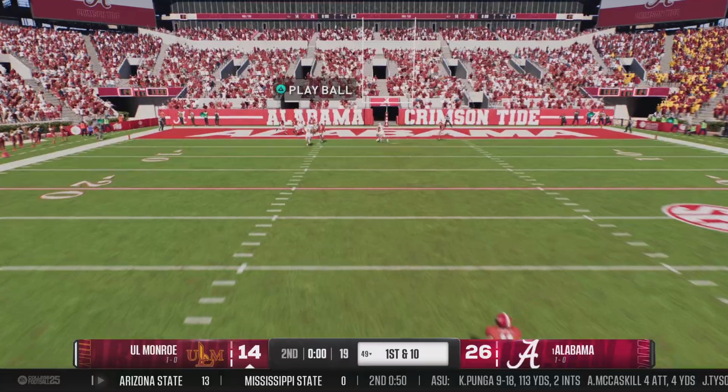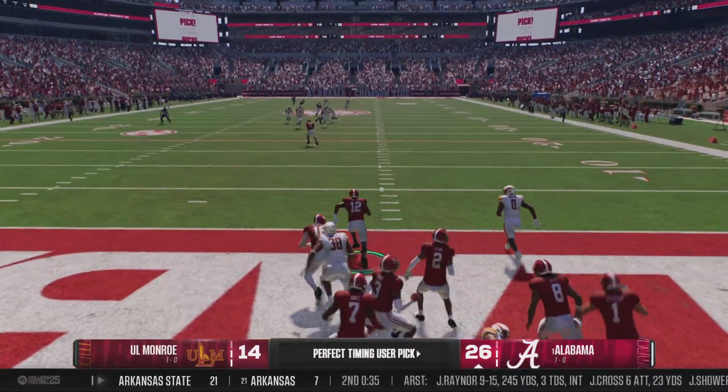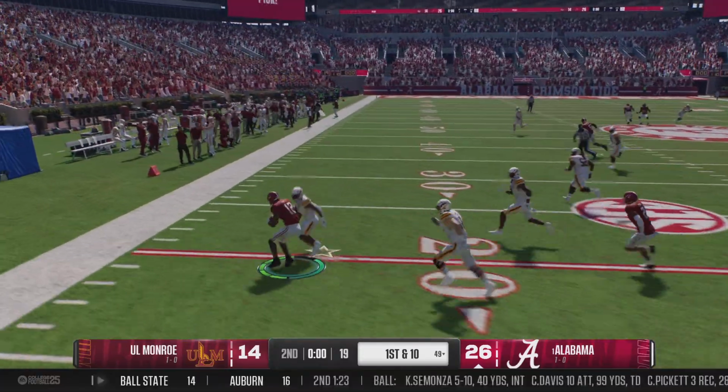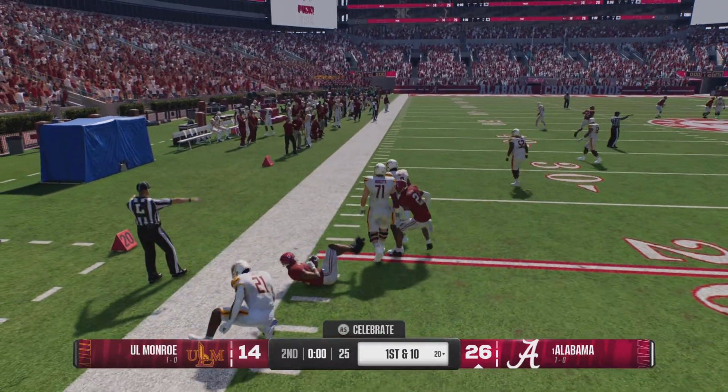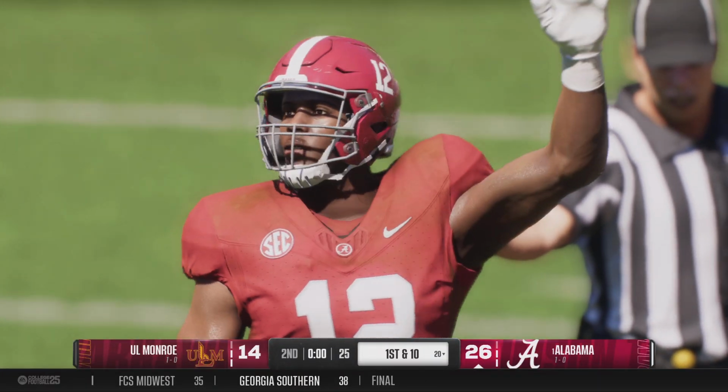Throws toward the end zone. Fires it into traffic, and it's picked off. Got some room to run. And he's dragged down after the interception, and that's how we'll close out the first half.